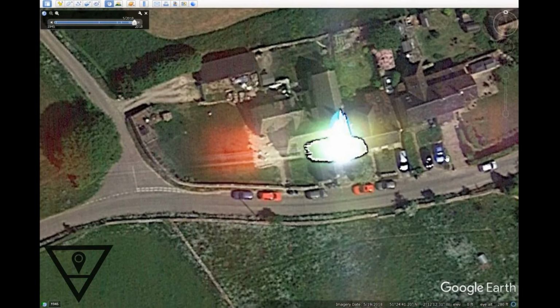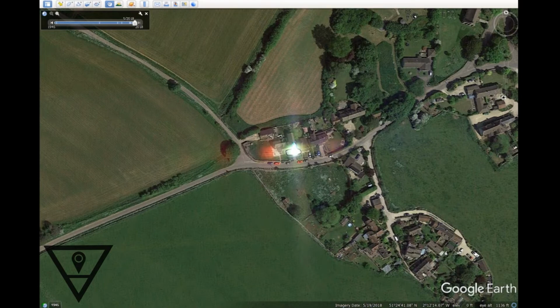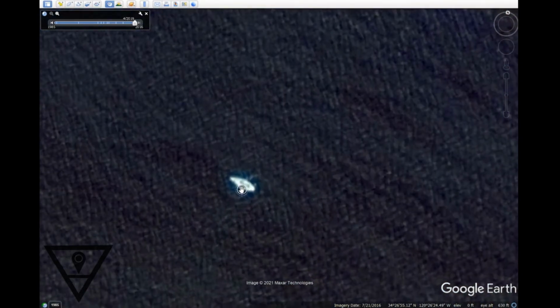Alright, so all of these are leading up to maybe the most UFO looking object I've seen until this point from anybody on Google Earth here. So without further ado, let's go ahead and head over to this object and take a look at it here. I have found what may very possibly well be a UFO flying over water off the southern coast of California. Let's take a look at this guy.